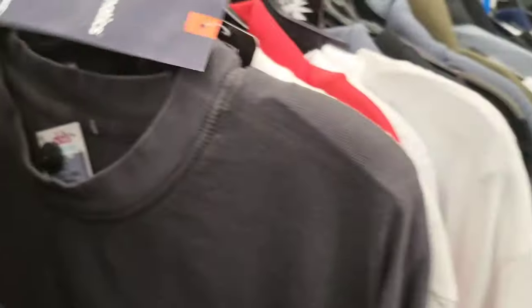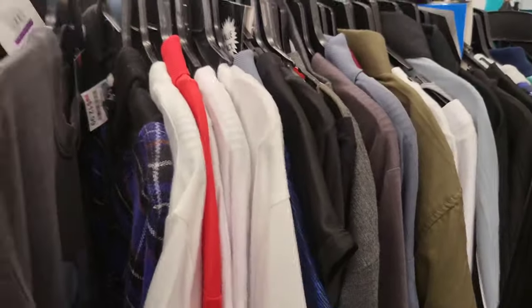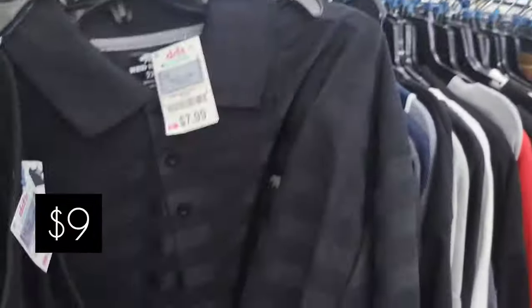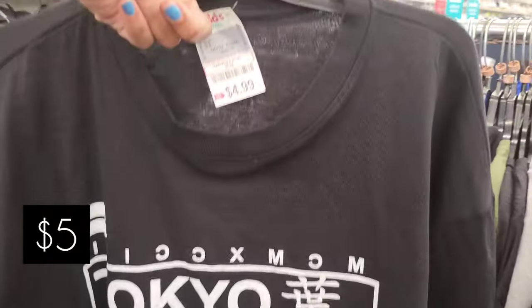Okay, LA Raiders. And that shirt is from Fanatics. I've bought sports related things from Fanatics, so you know that's legitimate. Okay, I believe $11 for this Puma shirt, 2X large, black with white. Drip, we all want that drip. Well, wait a minute, you know, the money drip. $9 for that, and this is $5 for a Tokyo t-shirt.